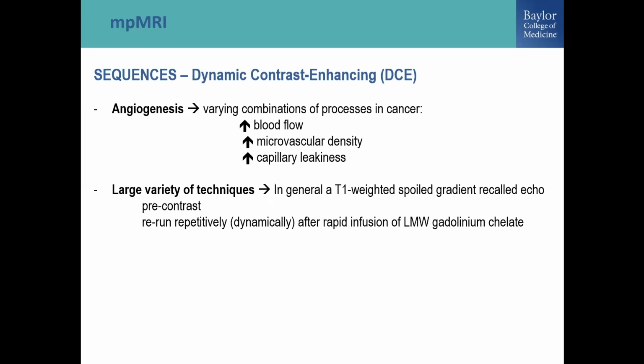Another sequence is the DCE, the dynamic contrast enhancing. It's based on the angiogenesis phenomenon, so increased blood flow, microvascular density, and also capillary leakiness. And it measures the diffusion of the contrast over time on repeated sequencing in the same area.